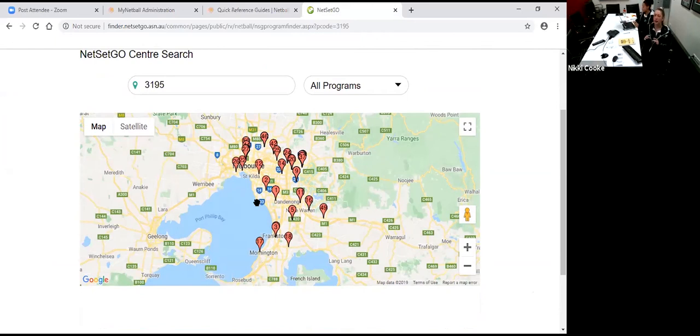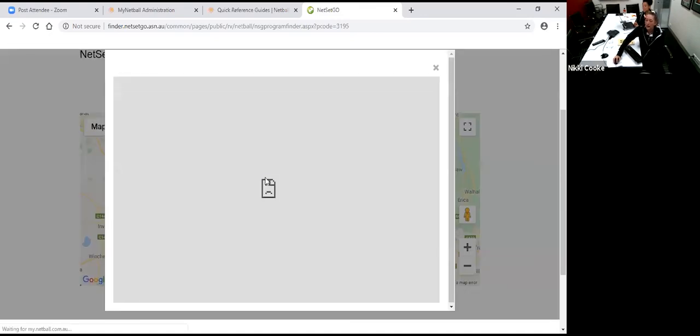So what will happen is when participants add their postcode into it, instead of it just popping up as a map, it'll also have a list option of all the NetSetGo centres nearby. So it makes it much easier for them to find the centre that suits them or the centre that they know of, instead of pressing on every single one of these tabs here. Now I'm just going to click on a random centre.